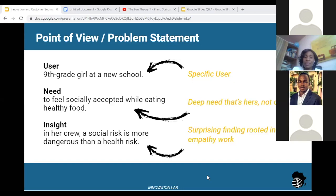So maybe in the US, for example, you're eating healthy, maybe vegetables or something, or even in Africa, we know how to swallow, what they call fufu and cassava, those heavy things. And then you see a young teenager who comes to school. Imagine that kind of person eating just vegetables. People start laughing at them, making a mockery, not knowing that it's a good thing. But why are you laughing at that kind of person? So this is a young teenager who wants to feel socially acceptable while eating healthy.